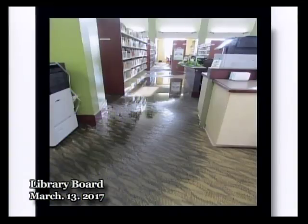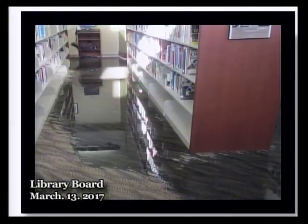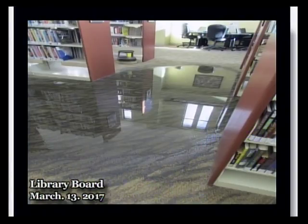This is out into the main library. Rivers were just flowing. This was probably after about an hour and a half of the water happening, so it's already soaked into the floor by that time, but you can still see some puddles. Again, another picture of a huge puddle. That one we say we could put our canoe in. The reflections really don't do it justice.